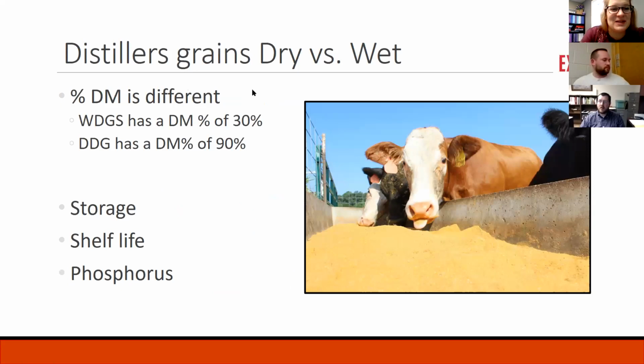And this is back to me. So I've talked about distillers grains a little bit. That seems to be a hot topic in Nebraska lately. It's a hot topic for the prices going up and people not wanting to feed it as much because the price is going up and getting a little competitive.